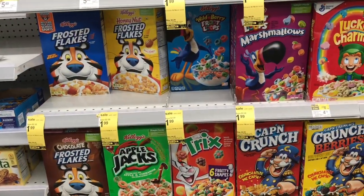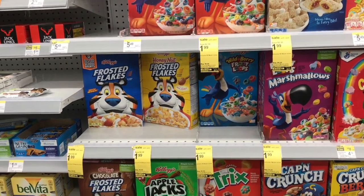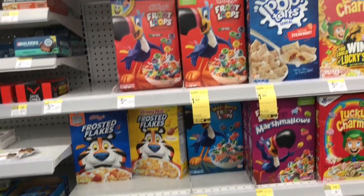And also on the Kellogg's, as you can see there, it's $1.99. We do have a 50 cents digital coupon in our Walgreens app, so that'll be $1.49.